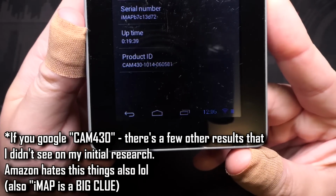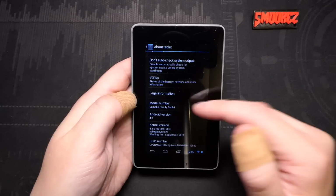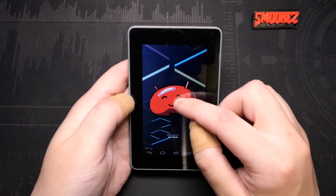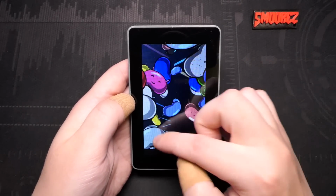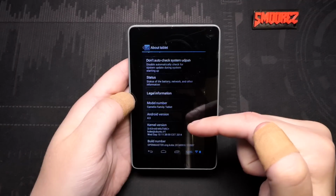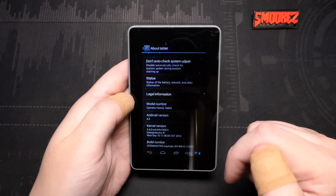Status? We have a unique serial number and a product ID. That might help me identify this tablet. The model number is Camelio Family Tablet, Android version 4.3. What's the Easter egg? I don't remember what you do in Jelly Bean. Is it where you throw the jelly beans around? Yes, it is. Hey, that doesn't run too bad. That's okay. I'll say that works fine. Then we have kernel version and we have the build number there, which both say 2014.